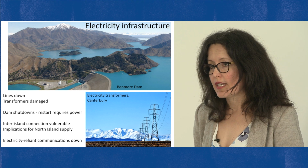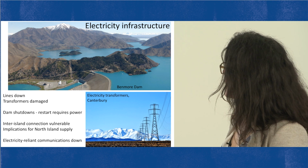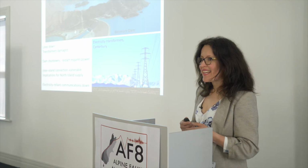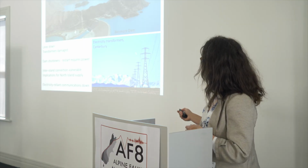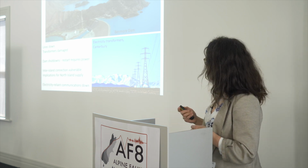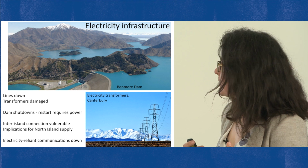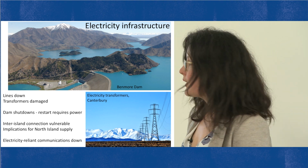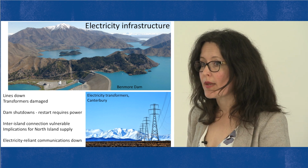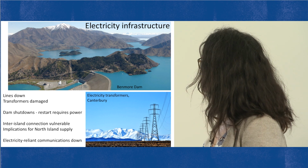Another big issue is our critical infrastructure, electricity network. This is an image of Benmore Dam. This is a critical asset in the hydroelectric network in the South Island. So we anticipate that many of the lines and transformers will be damaged or down following an Alpine Fault event. The dams will go into automatic shutdown when there's heavy shaking, and some of those will require power to restart. So the Benmore Dam requires power to get going again. So if the power lines are down and there is no power, then we won't be able to get those dams going again. So we'll have widespread blackouts as a consequence.